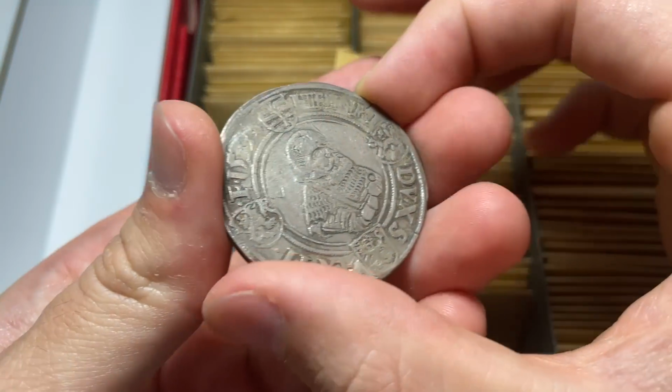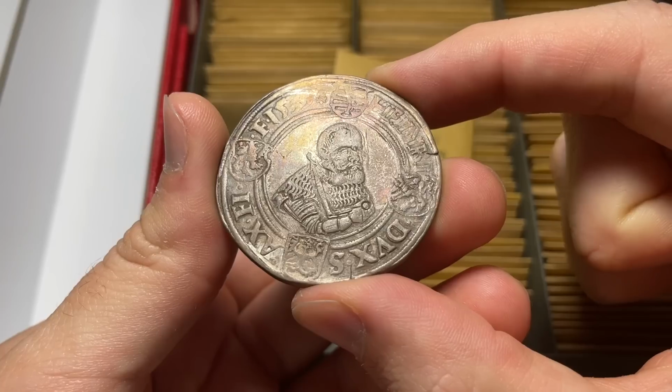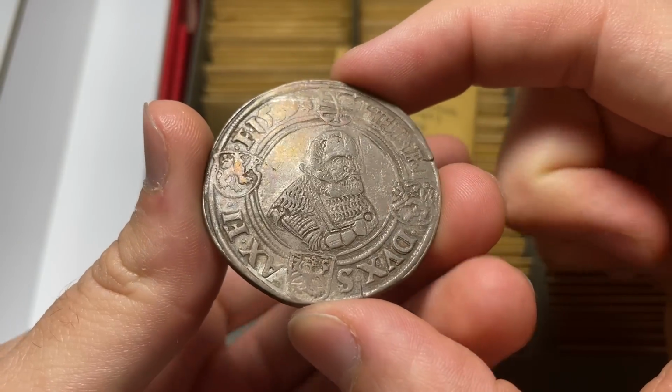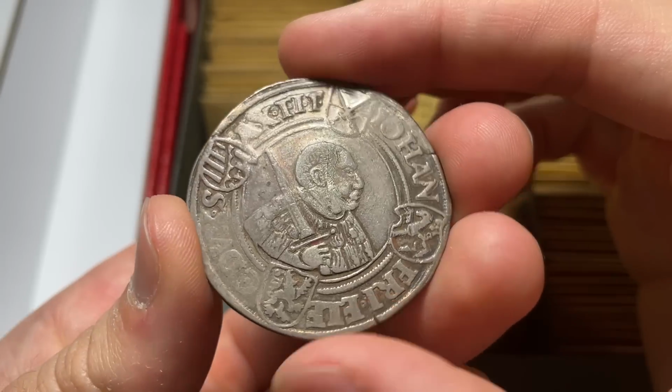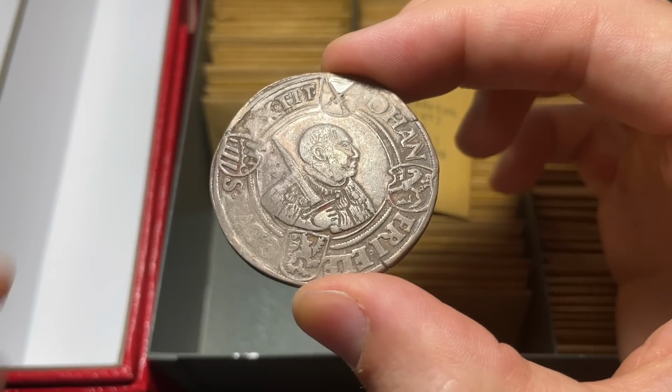1539 Thaler of, looks like, Henry and John Frederick. And you can see that up there, 1539. Has been worn a little bit, but still really good detail and extremely chunky items here.